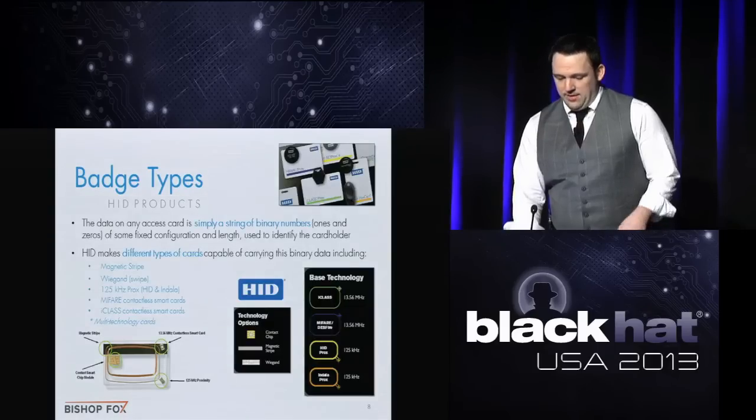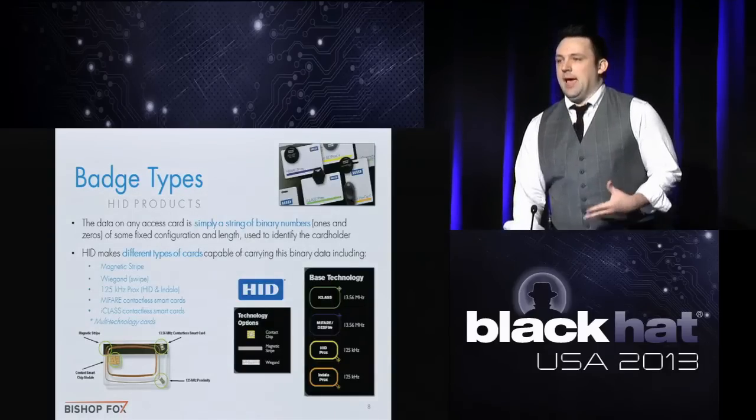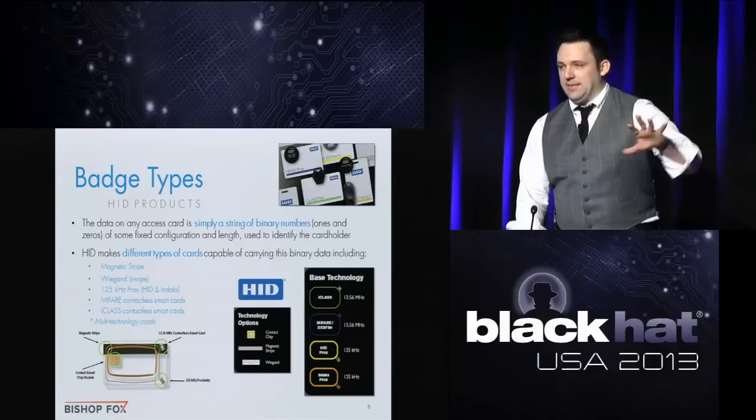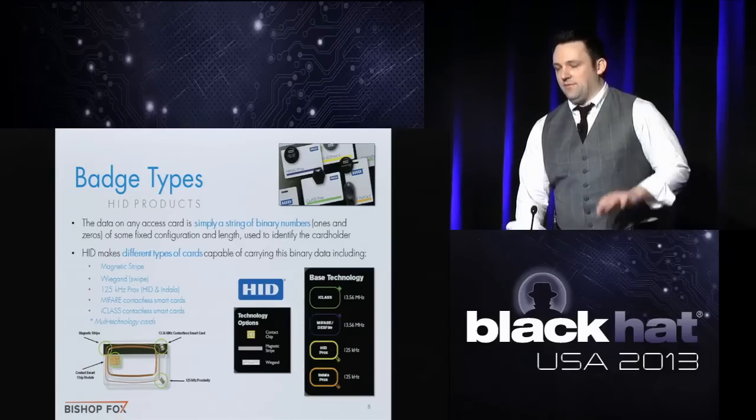This is just illustrating, there's a lot of products that HID has. They make the bulk of these, they pretty much have a monopoly on badge systems. And they do make more secure products as well. And they're still just basically trying to get this information across that identifies you as a user.